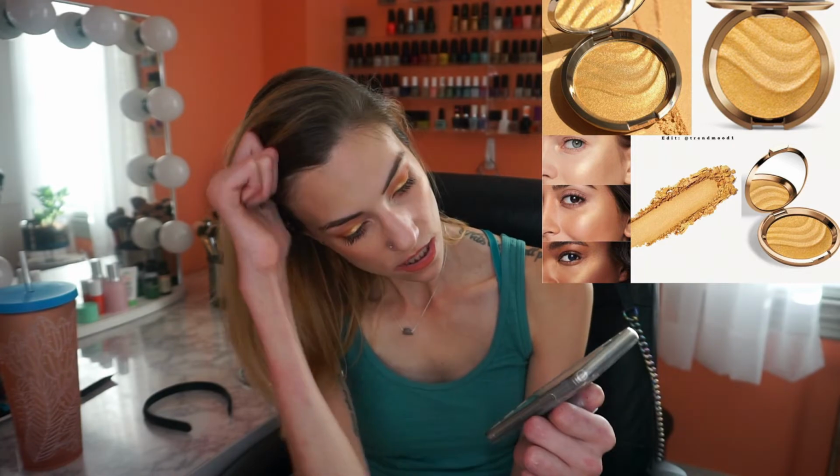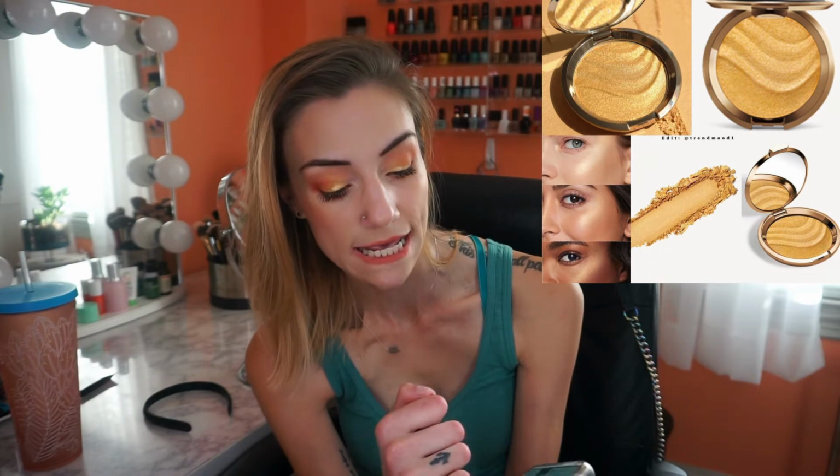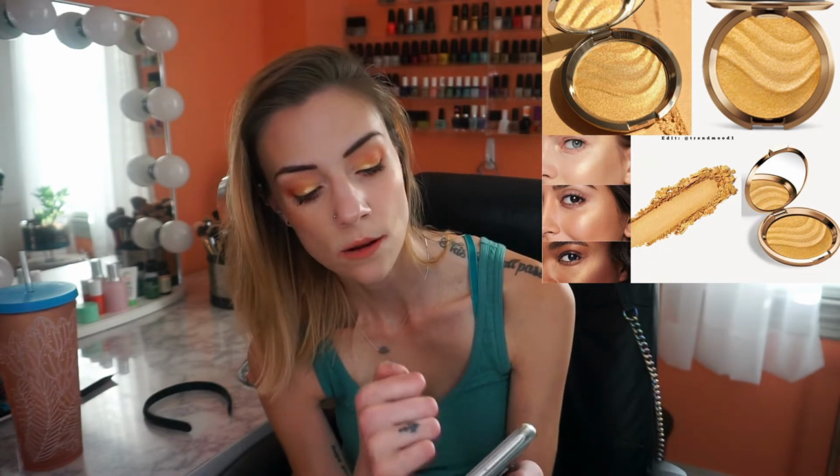I'm going to admit, it looks good on them. It really does. But for me, I think it's a little too much. It's a little too much gold for me. Becca formula, amazing. If this looks good to you and you're wanting to pick up a Becca highlighter and this one is appealing, I would say get it. But for me, just a little too bold. So I'm not going to talk too much on that. It's just too bold for me.